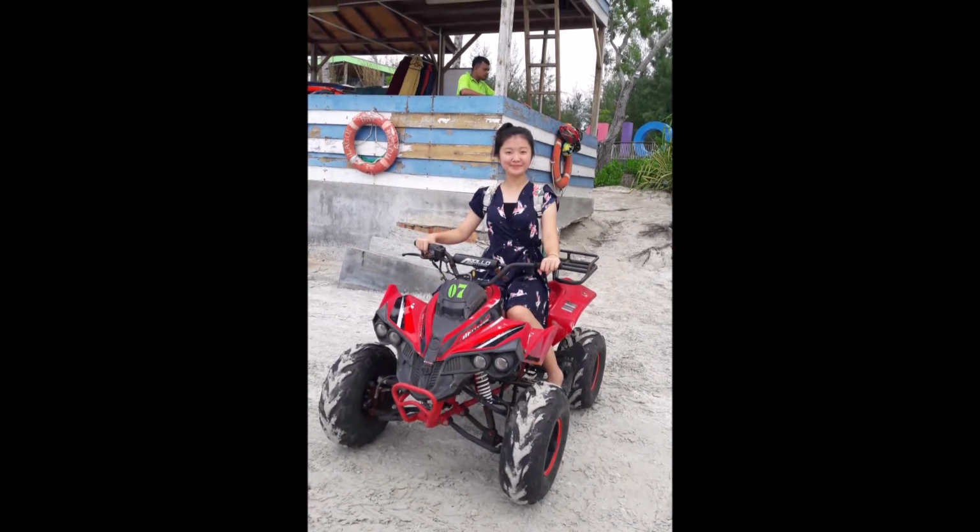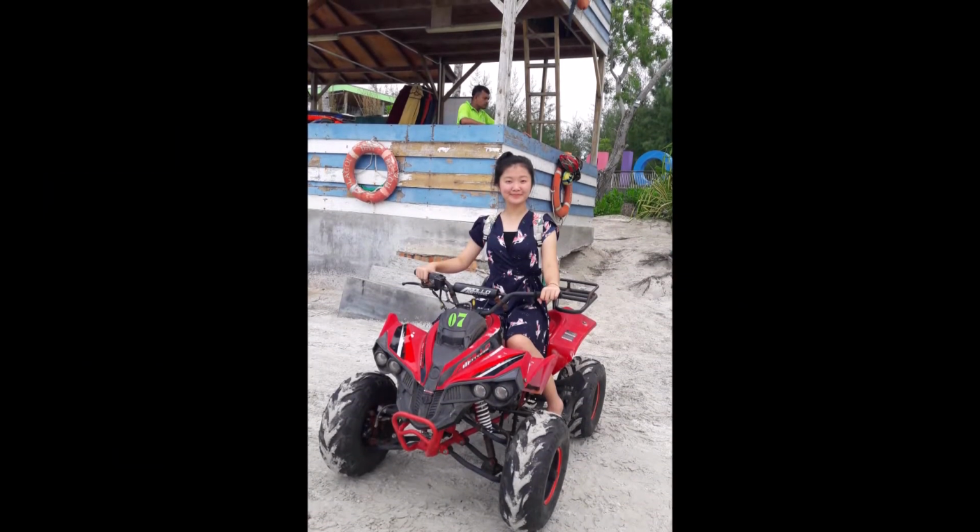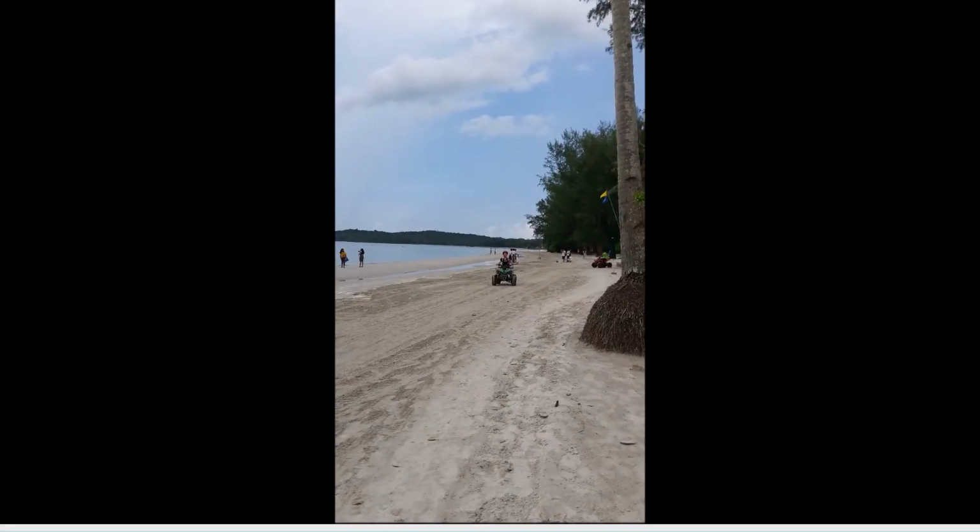So now I'm going to rent a racing motorbike, I think. I don't know what the name was. This is the helmet, and I rent it for around 50,000 for 10 minutes. Riding this motorbike seems to be a very exciting experience for me.